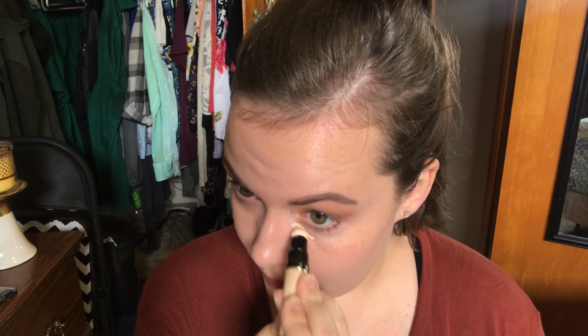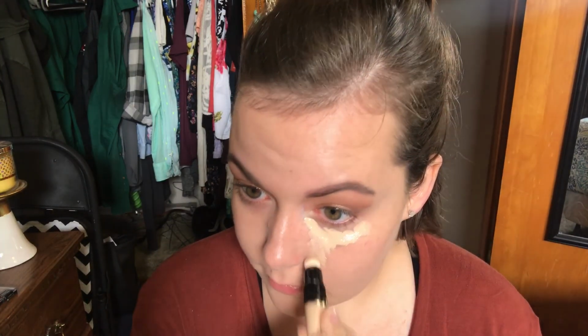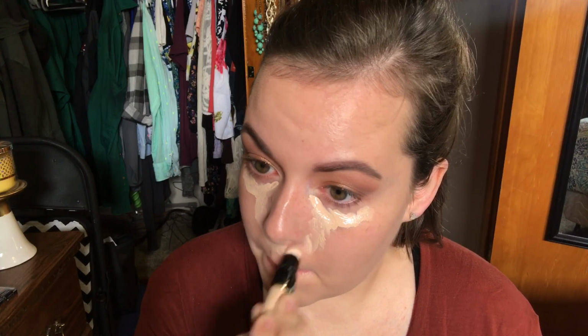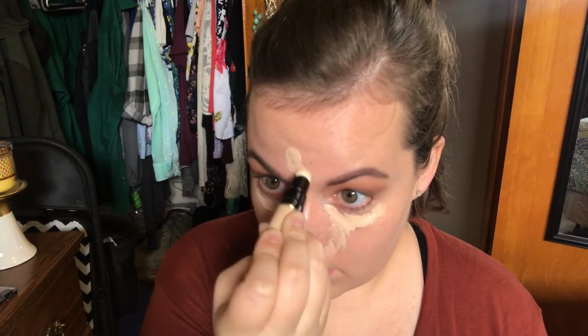So for concealer, I'm going to be using the Milani Retouch and Erase Concealer, and I have mine in the shade Fair. This is the lightest shade they have. I've used this probably 2 or 3 times now, I think. So I'm not 100% sure about it. It's definitely pretty full coverage. And like I said earlier, I just kind of use this to highlight the face. I look pretty crazy right now.